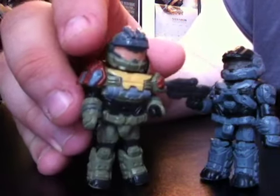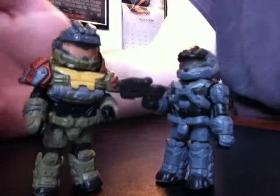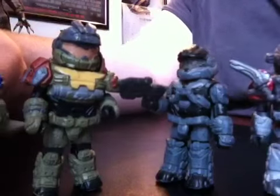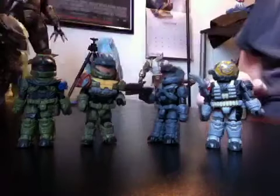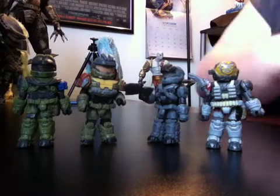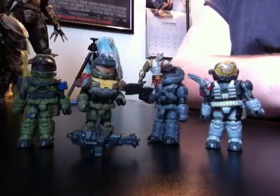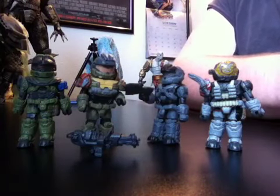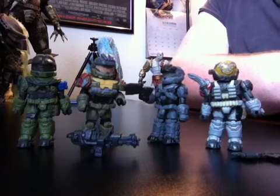But anyways, really cool figures. I was really impressed. I really liked them a lot. So when I saw these other two, namely Emile and Jun, I had to pick them up. The only thing that kind of disappoints me a little bit about Emile and Jun is that Emile, as we know, uses the shotgun, but he came with a rifle.